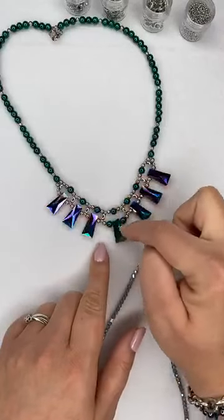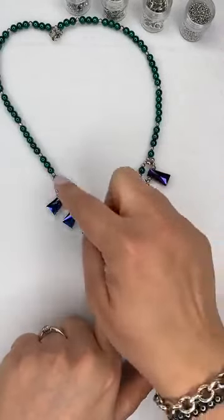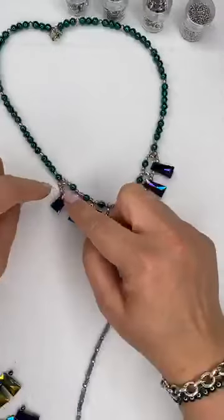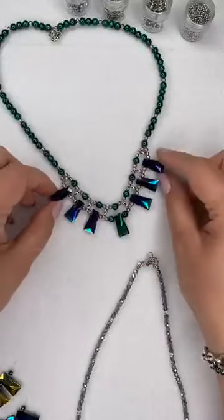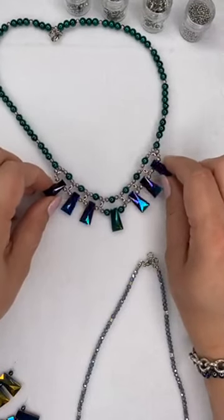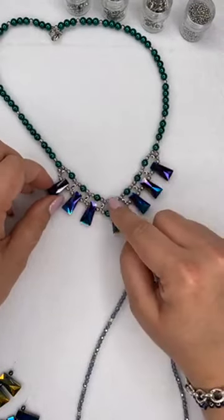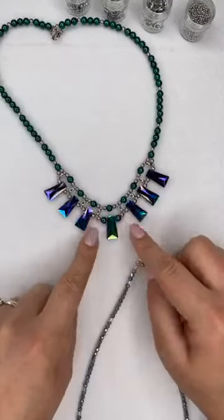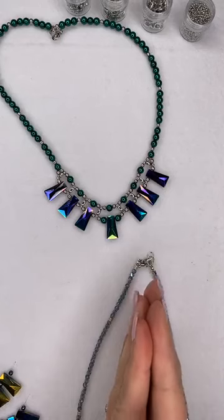So the bottom row always has to be a little bit longer, and the top row you're going to make slightly smaller, so when you pull it together you create this natural curve in your necklace, and it looks really nice when you wear it as well. This one I wanted a V shape. So I did a couple of extra pearls right in the middle, and it just really brought my design out for me.